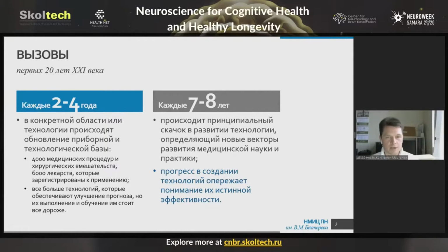What are the challenges of the century we are facing? For the first 20 years, the technologies are changing, and here I'm talking about the frequency of their changes. We have a shorter cycle now, from 2 to 4 years. You can also see the number of medical procedures and medications, the drugs that have been registered over this period of time. And speaking globally, every 7 or 8 years, we see some breakthrough in these technologies, and it determines the development of medical science. But overall, the progress is ahead of the understanding of the real efficiency of all these technologies. And we'll see it further.